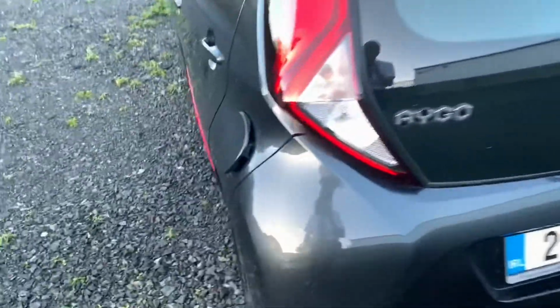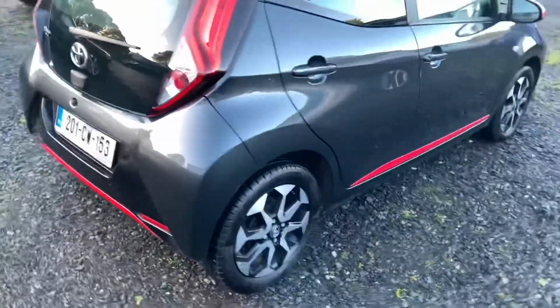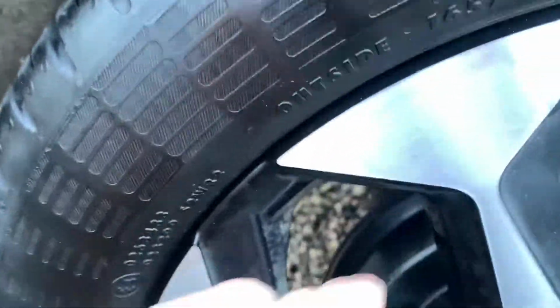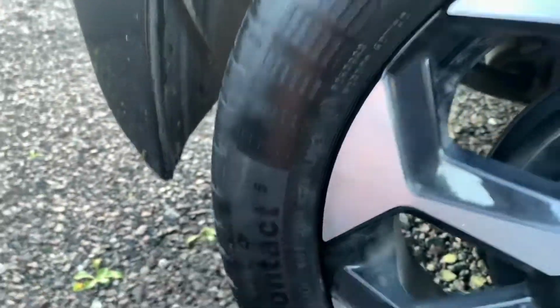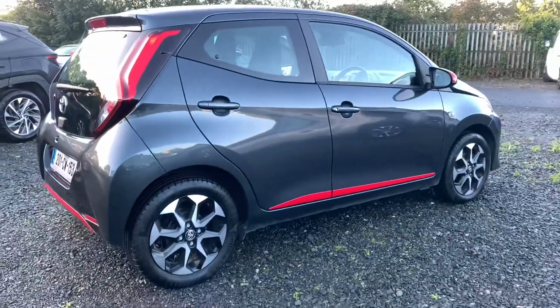So, the fuel filler cap is open. Let's close that. The car actually hasn't been cleaned for the video, so this is pretty much how it came in. I just gave it a quick power wash. One thing I want to highlight, these wheels are diamond cut. So you see the way they're really reflective and shiny. They look so cool when the sun shines on them or under artificial light at night time.